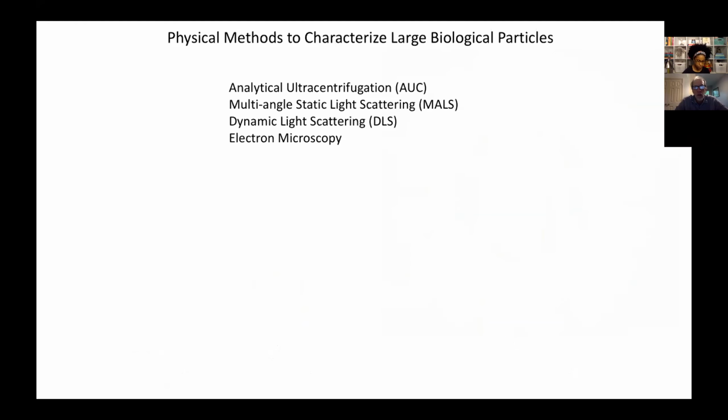So there are several physical methods that characterize large biological particles. Today I'm going to talk about analytical ultracentrifugation, multi-angle static light scattering, and dynamic light scattering, which are three methods that I'm currently using in the laboratory.